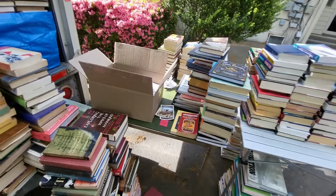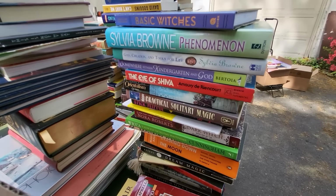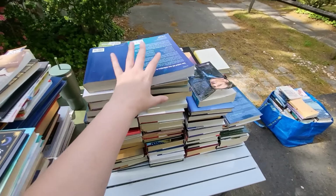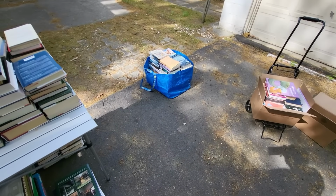So I may do that depending on how much more of those we come across. Then I've got some more witchy books. I think I'm going to clean up on some of the witchy occult spiritual type books alone. That was really, really good to find so much. And then still some more of the stuff that needs to be scanned. Again, there's another full bag of books that we're definitely taking in.